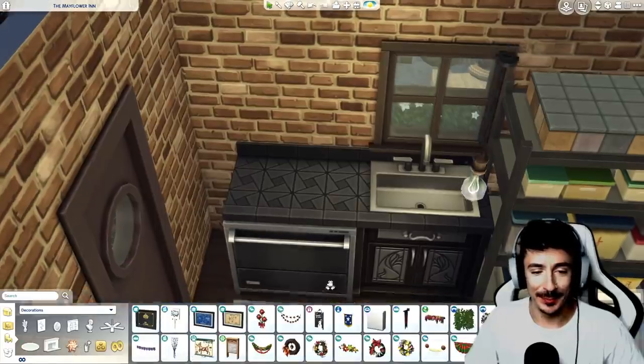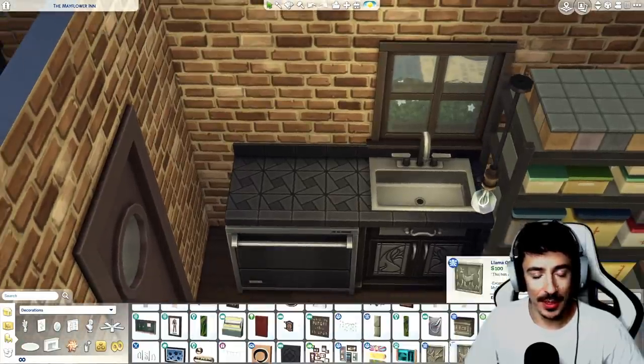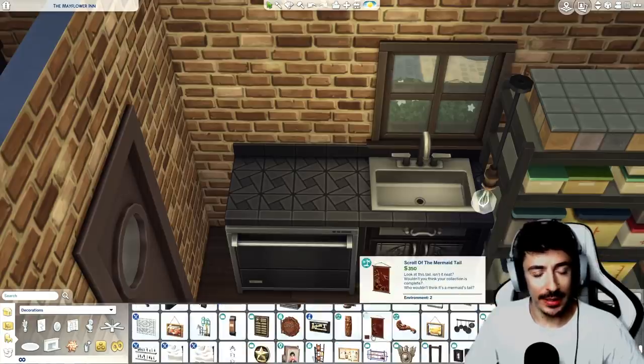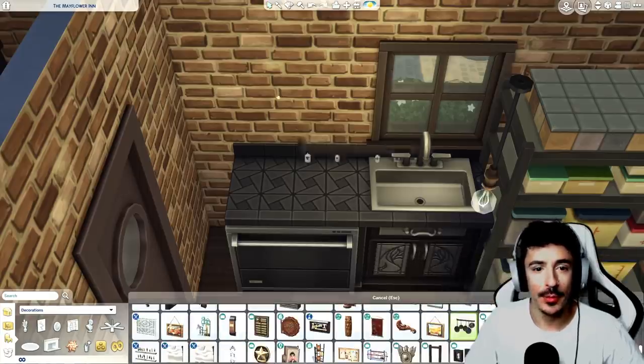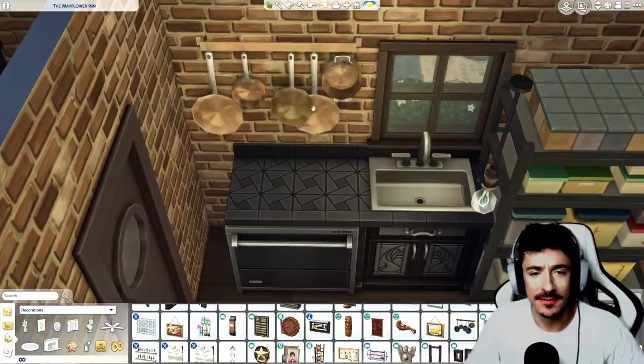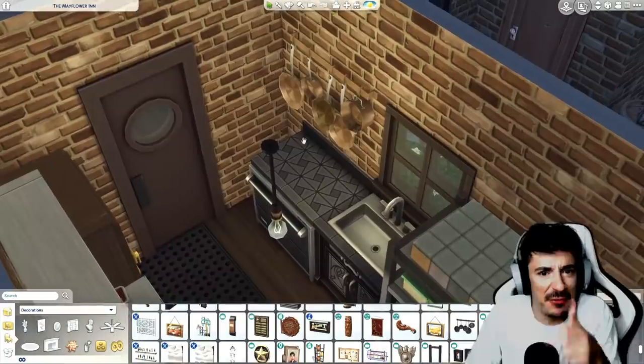moving on. Right, here we are going to put some pots and pans on the wall. Yeah, maybe use these in the copper. Oh, I love copper pans. Fucking love them. I just love you.